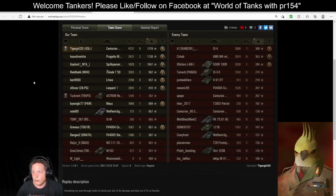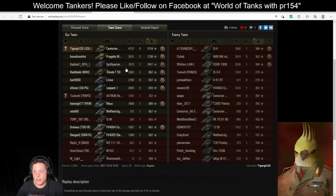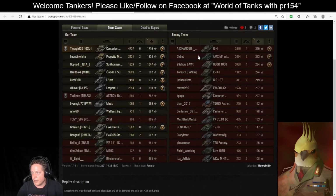Having a look at the team scores, we have a well-deserved top placement by experience points, which actually contributed towards one of the Excalibur Personal Campaign missions for placing top on experience. So very well done there. Otherwise, we still have some reasonably high scorers here between Hound in White and Gofod in the Sparpanzer RU251 with over 2,000 damage spotted and quite a reasonable haul of damage there as well. Honourable mention on the enemy team is Alexander of the Saints clan in the IS-4. Unfortunately, not quite able to carry the team this time around.